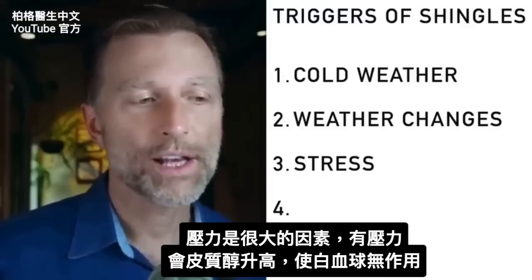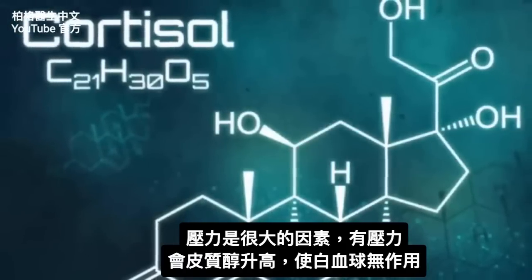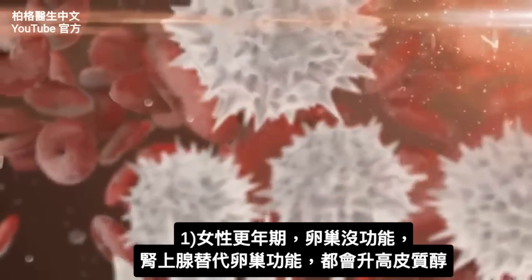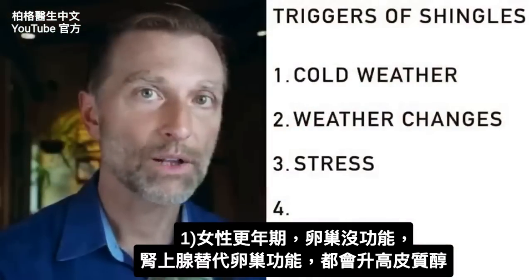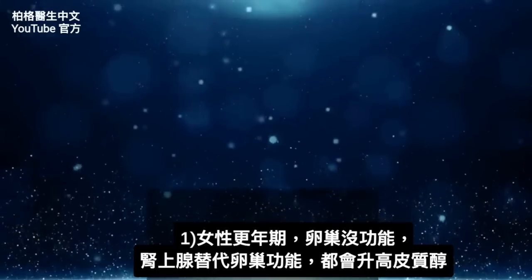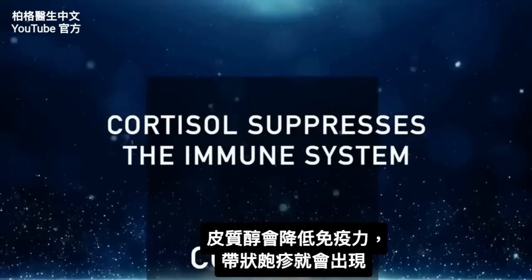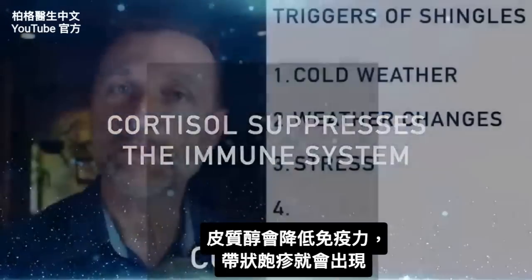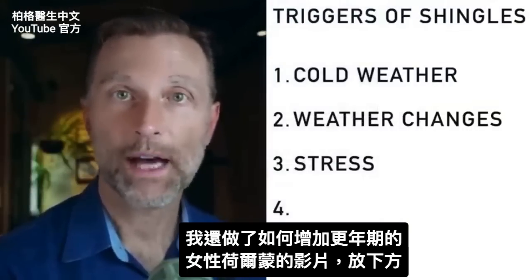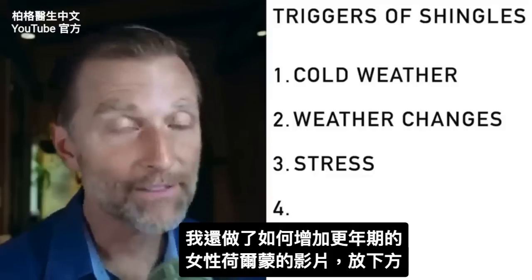But the stress factor is a really big one because the cortisol that's activated by the stress literally paralyzes the white blood cell when you go through stress. And I think women, when they go through menopause, they lose the ovary function, okay? And then the adrenals have to take over. And there's always a spike of cortisol. And then cortisol suppresses the immune system. And then that's when these symptoms pop out. And I also did a video on how to build up these hormones during menopause, right? I'll put that video down below.